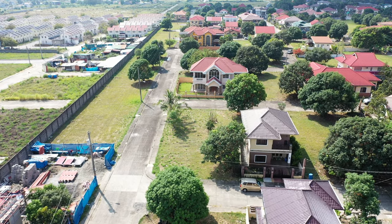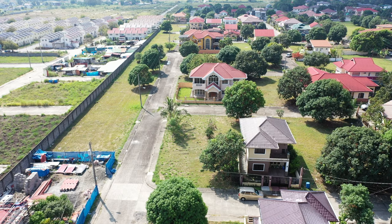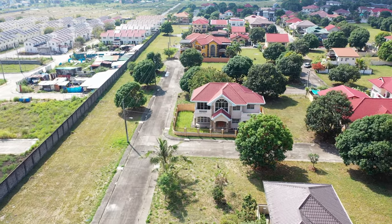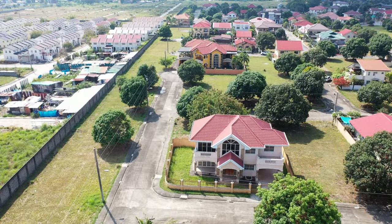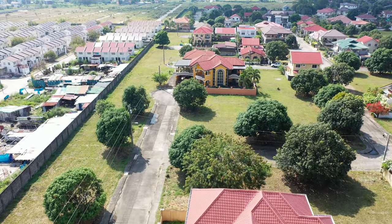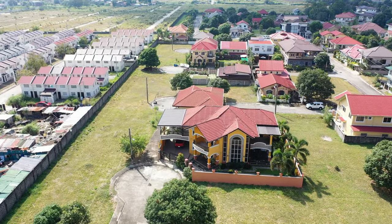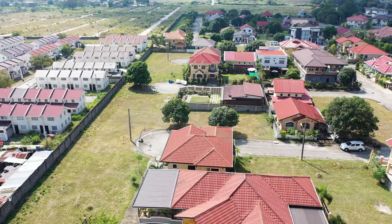Yes, we do have lots of ongoing construction in the subdivision. Still some lots for sale, but most of the area has been turned over to the homeowners association. So get in, come take a look.